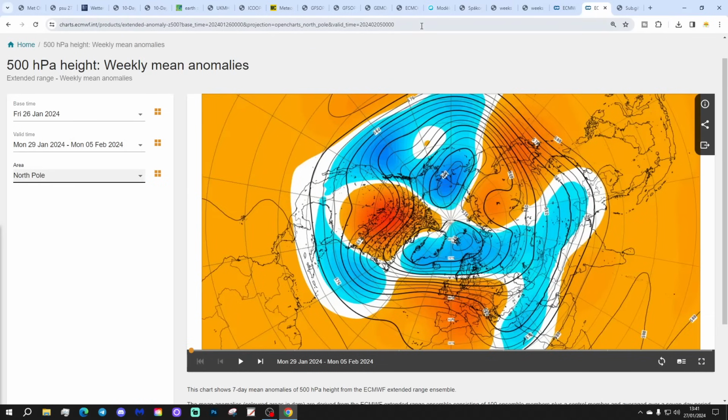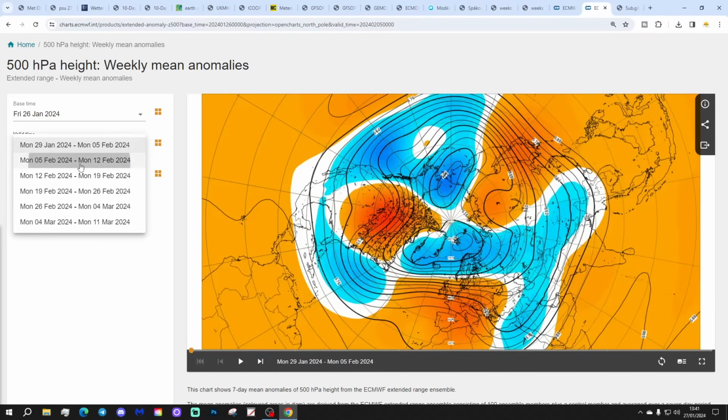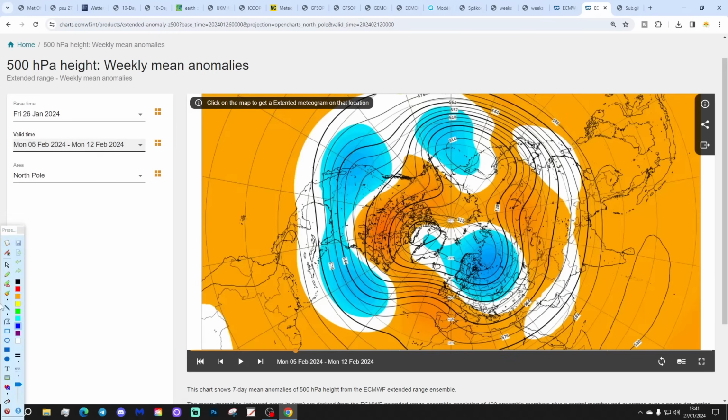And this is how the 500 millibar heights look from the Arctic and North Pole view down. Again, week 1 with low pressure to the north, high pressure to the south. Everything looking rather mild and westerly for the 29th of January to 5th of February. But week 2, 5th to the 12th of February, starts to pull the heights out to our west. Low pressure digs in across northern Europe. That begins to turn the wind onto more of a northwest to southeast trajectory.